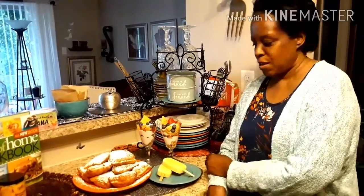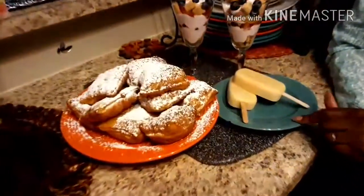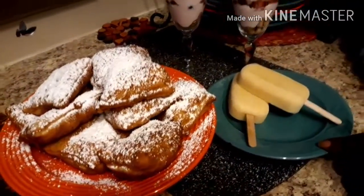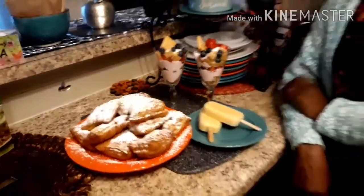And we're back with our final presentation of our summer dessert day treats. We have our beignets, we have our homemade popsicles here, and we have our summertime parfaits here. And it's all delicious and it's very yummy.